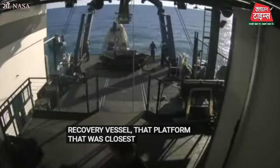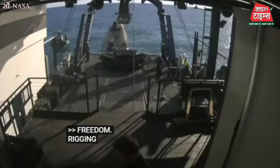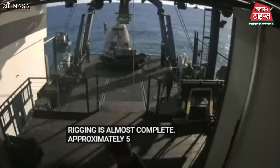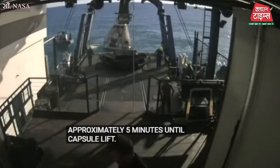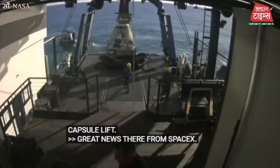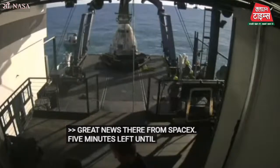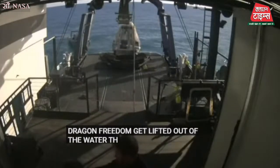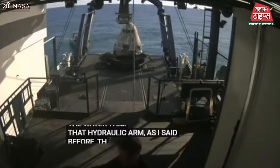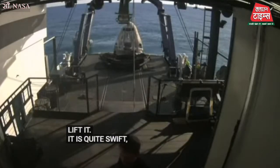Freedom. Rigging is almost complete. Approximately 5 minutes until capsule lift. Great news there from SpaceX Core. So about 5 minutes left until we see Dragon Freedom get lifted out of the water. That hydraulic arm, as I said before, is the mechanism that will lift it. It's quite swift, actually, the whole process of getting the spacecraft.